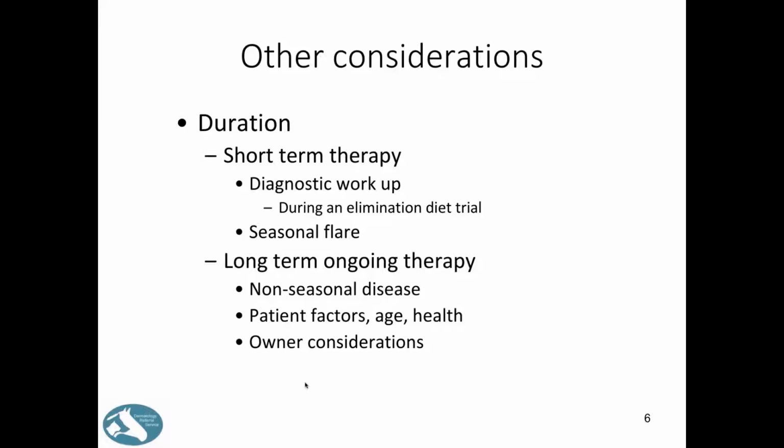So there's no point in using a treatment like cyclosporine, which takes several weeks or sometimes months to really kick in and have an effect. You want something that's going to work almost instantaneously in that situation to control pruritus. You may just be giving the drug for a few days at a time.